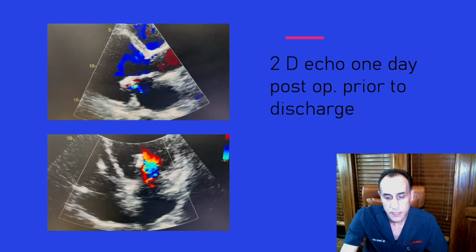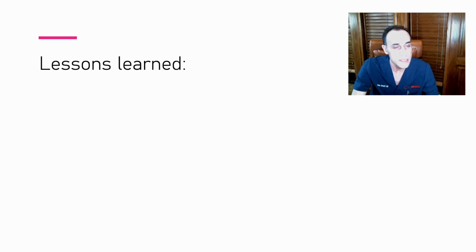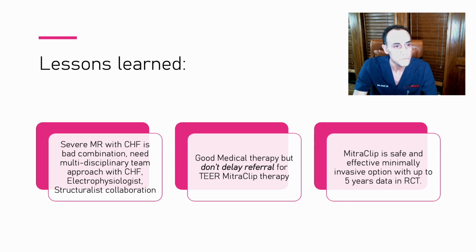So after this case was completed, I want to conclude by summarizing the lessons learned from the latest data, as we could see from the ACC and from the 5 years COAPT trial studies. So severe MR with congestive heart failure is a bad combination. It carries a very significant morbidity and mortality, as you could see. It needs a multidisciplinary team approach with a congestive heart failure specialist, electrophysiologist, and structuralist.